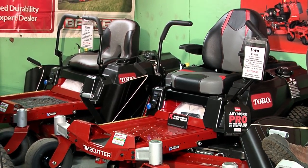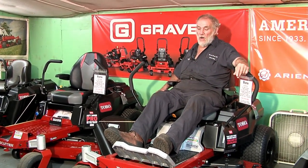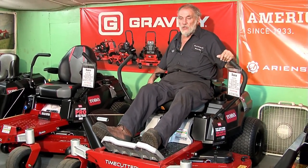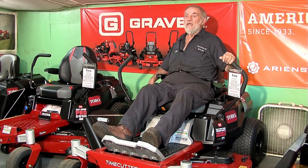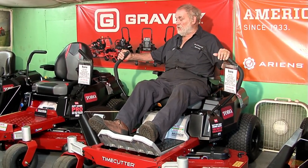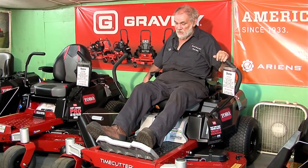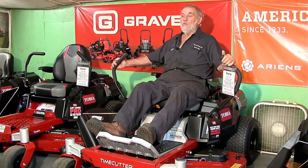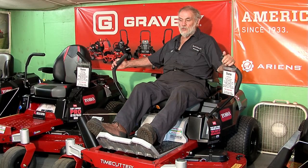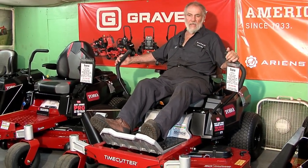The model that I'm sitting on has what Toro calls My Ride. It's a seat with suspension, so as you're riding over uneven ground, it gives you a much better cushioning ride. This is also a 50-inch deck, and it has what we call a fabricated deck, but it does have adjustments so you can go over the ground and you will have much better support and it does not beat you up as a consumer, and it's meant for a little larger yards from 1 to 3 acres.